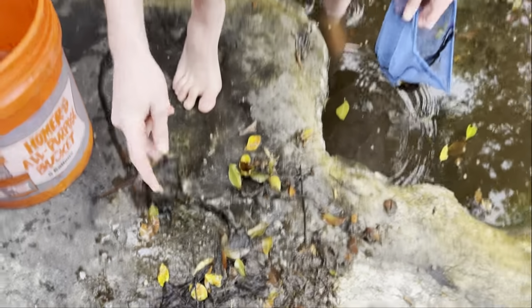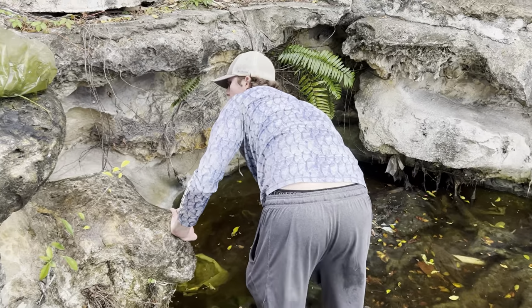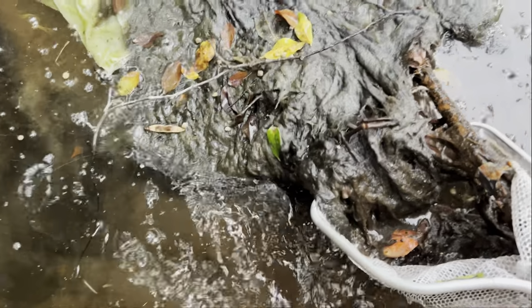Oh, there's a goldfish. Look at that. Hiding in the mud. Oh my God, there's a giant toad. Look, there's more right there. Wow. Oh my God. Here, hold this. Oh! What was that? That's the pink fish.